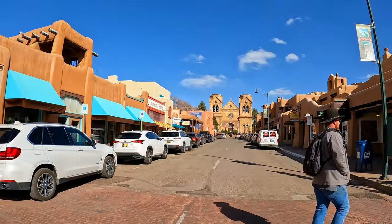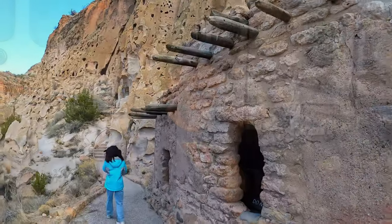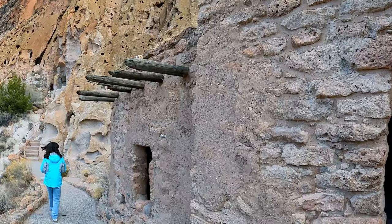In this episode, we're traveling to Santa Fe, New Mexico, and we'll be making a couple of stops along the way. Once in Santa Fe, we're going to be touring the downtown area of Santa Fe, and we're also going to go to Bandelier National Monument and tour that. So that's enough for this intro. I'm going to finish getting hooked up and let's go to Santa Fe, New Mexico.